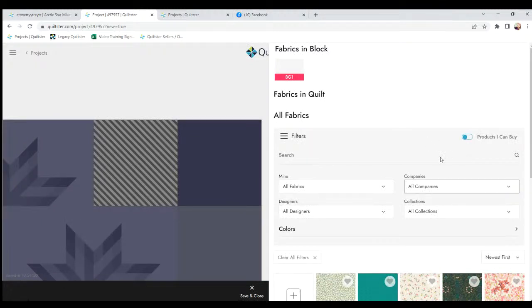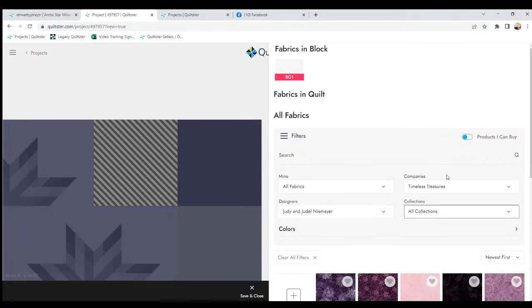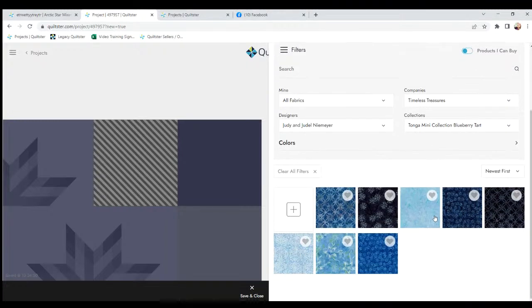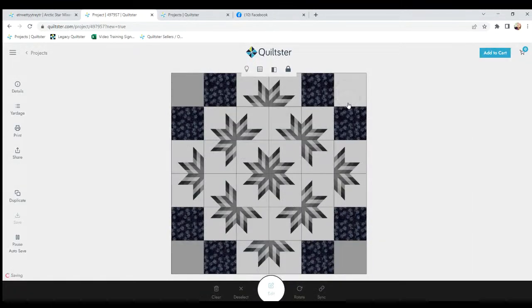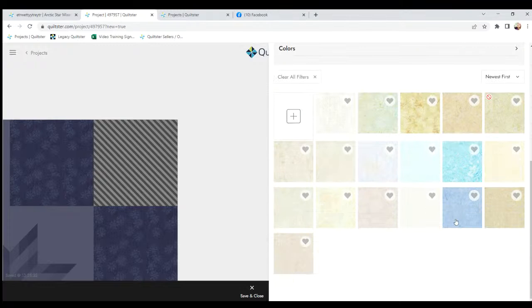So we are going to make a, let's do, I'm going to go to Timeless Treasures. I'm going to make an all blue one. So I'm going to use a collection of ours just because I'm familiar with it and I know where it's at, called Blueberry Tart. All right, so I'm going to choose this blue for these big squares out here. And I'm going to actually go into the Wallflowers collection and choose a light blue to go with it for the background.